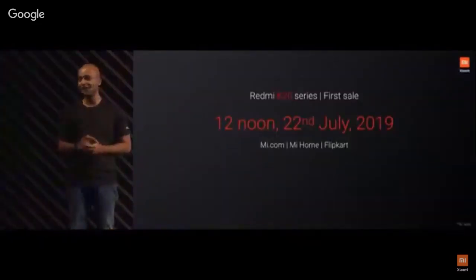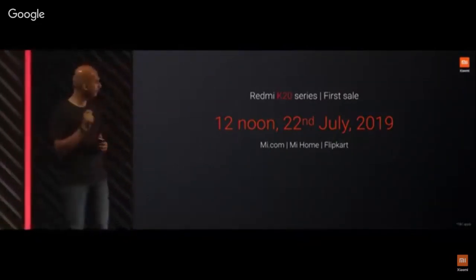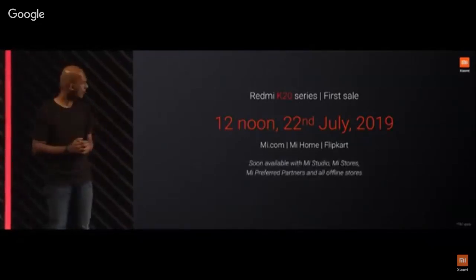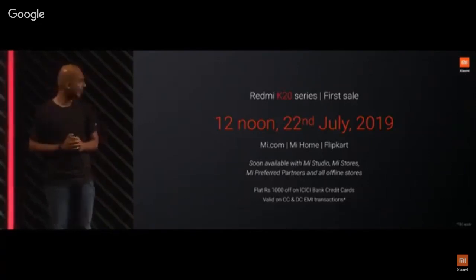So the first sale of Redmi K20, K20 Pro is going to be on 22nd July across mi.com, Flipkart, and Mi Home stores, and soon it will be available across all our offline stores. Now, we also have a special offer for people who have not participated in Alpha Sale. We will be giving 1,000 rupee cashback if you use an ICICI Bank card.